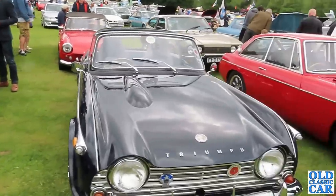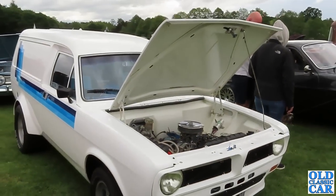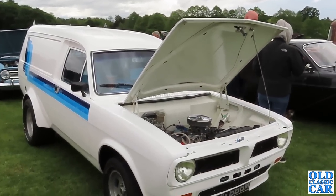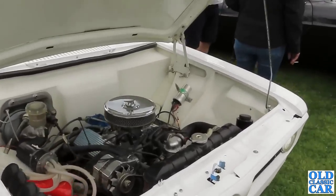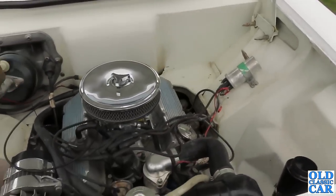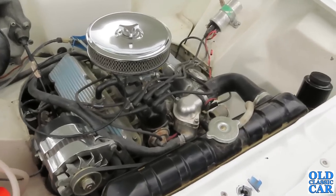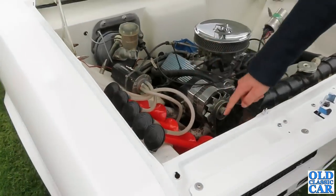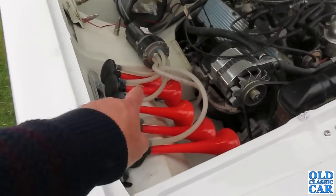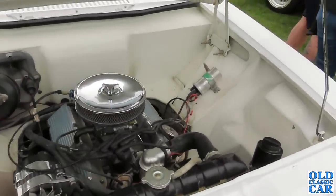Right, let's carry on. TR4A. A smart looking modified MGB. Good grief, what's that? A Marina van. It's a very 70s custom style job. That's quite neat, isn't it? I like that. Huge wheels on the back. Yes, a Marina van. Yeah. It's like a V6, isn't it? I don't know, Ford or something. Many, many horns, all different lengths, so they all do different notes. Probably plays a tune.